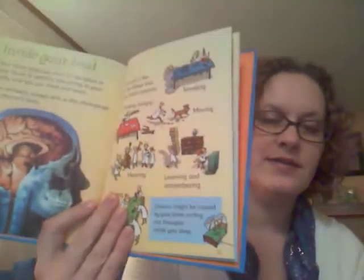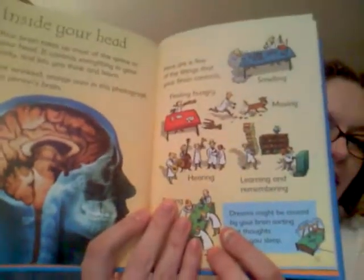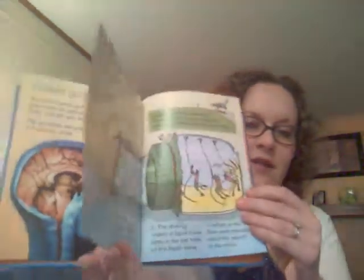So this is our Usborne Beginners series. There are a whole bunch of different titles in this series, and it's designed for kids that are just starting to learn to read. So there's lots of white space, lots of illustrations, and not as intimidating as having a ton of words per page.